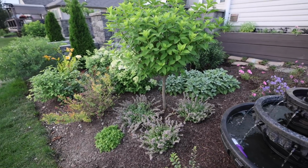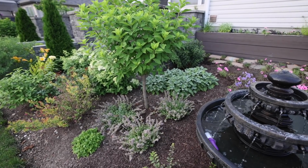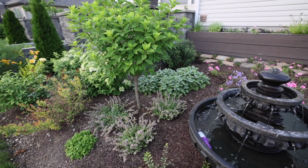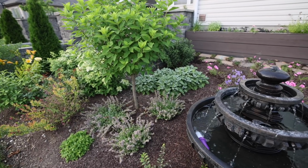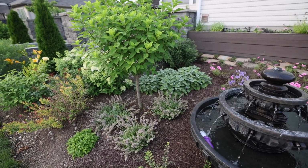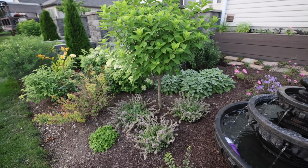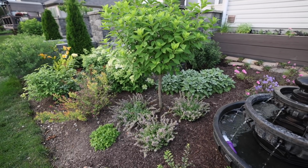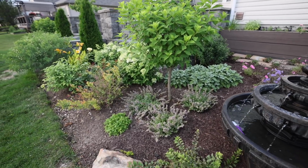Behind the Limelight Hydrangea, I have a short row of Bergarten sage, which is a beautiful accent plant for your garden. It is semi-evergreen and is very easy to propagate. You just cut it off and stick it in some soil with some rooting hormone, and you can create a nice hedge of Bergarten sage. It's very similar to lamb's ear. It looks very similar, but it also does very well in cut flower arrangements.